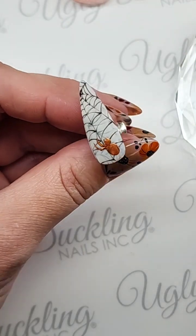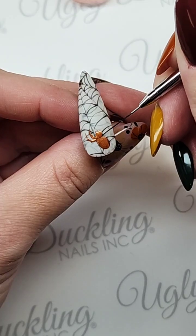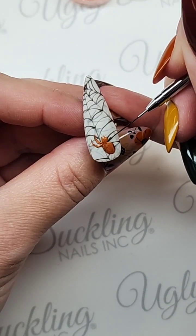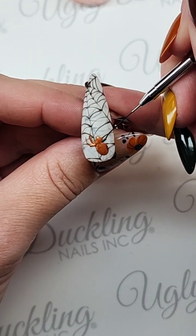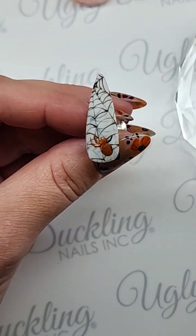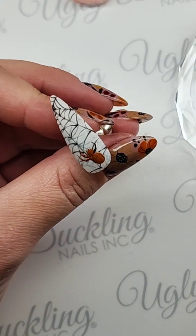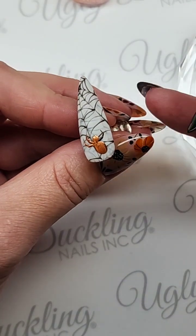All right, let's go ahead and do his matching little legs over here. So we're gonna come out. Sorry, I've got an itchy nose. All right, so bicep, forearm, and we're getting smaller and thinner as we work down his arm here, and then a tiny little finger. Bicep, forearm, finger. Yeah, it makes sense.